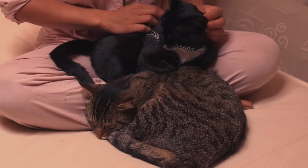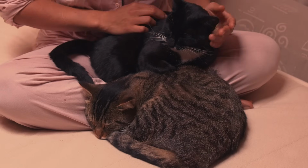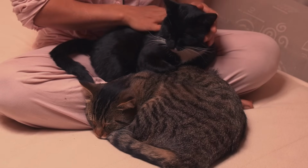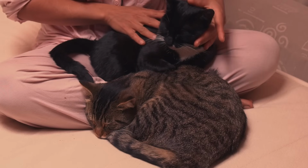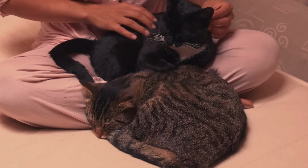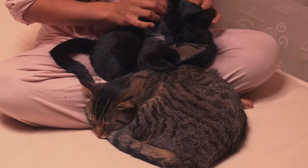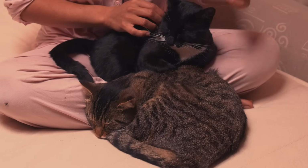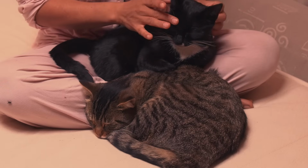Okay, now let's move on to the massage. Just using slow movements, so as not to overstimulate Queenie. Very, very gentle. Hypnotic movements. She really loves this. She loves when I trace the side of her face. The other side.